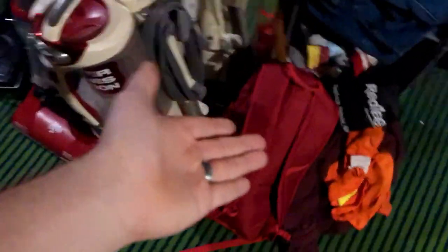So, once again, here's my little going-to-work sort of area. It's only a mess right now because I never got around to cleaning it up from when I cleaned out my bag for like the third time.